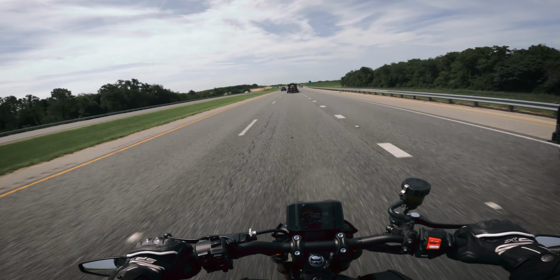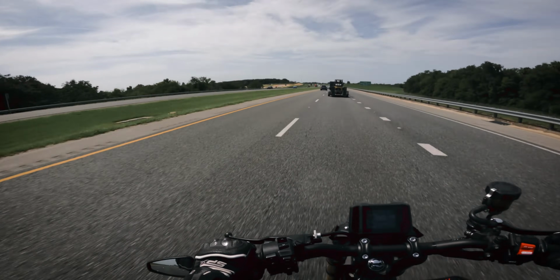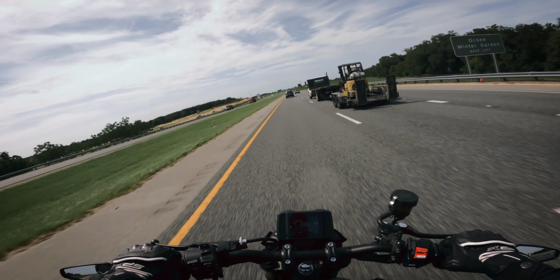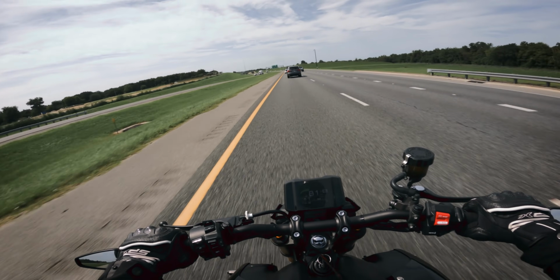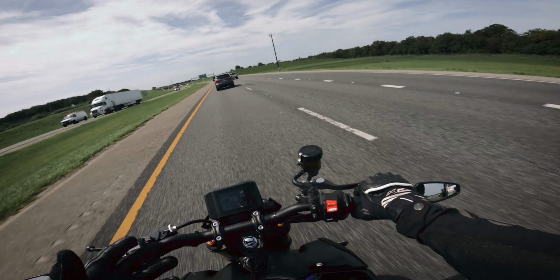I still love how it feels, like just a nice day-to-day bike. And I like how I'm talking about the SP as a day-to-day bike, but it definitely feels a lot better than my 2014, as expected.